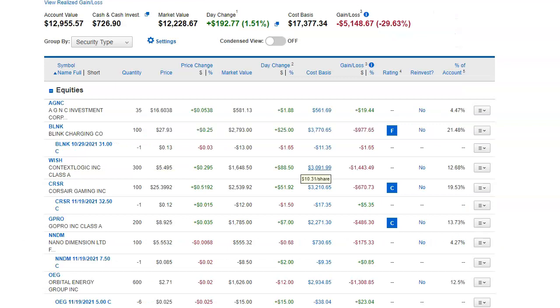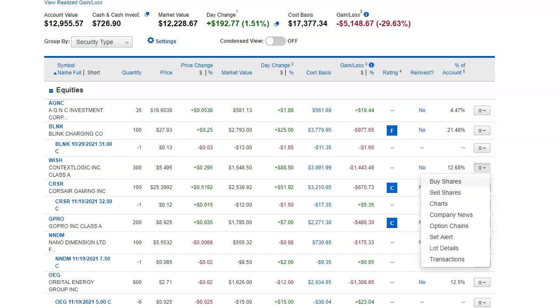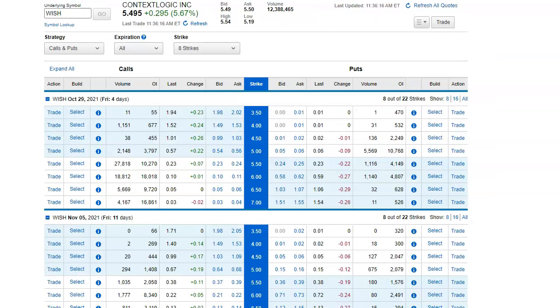Next up is Wish. Cost basis $10.31. Come over, click the down arrow, go to options chain. Looking at this, bid is $5.49, ask is $5.50. It's up almost 30 cents for today. I think I'm going to go ahead and sell the $6.50. So you find the one you want, you come over, click on trade.